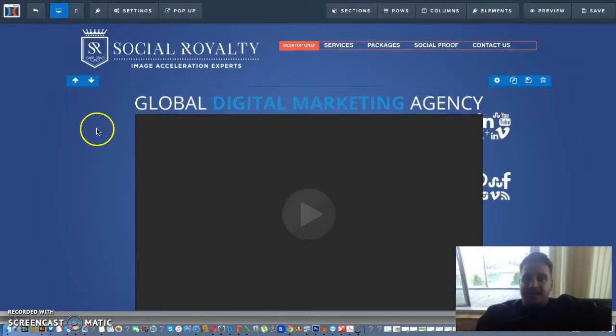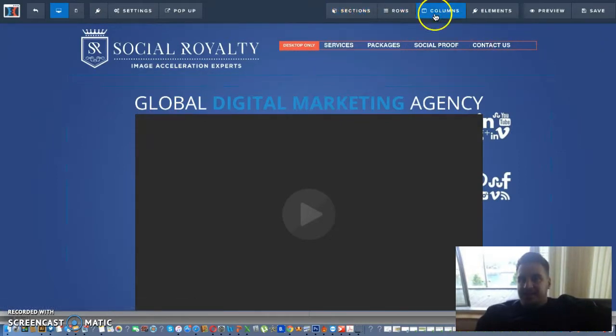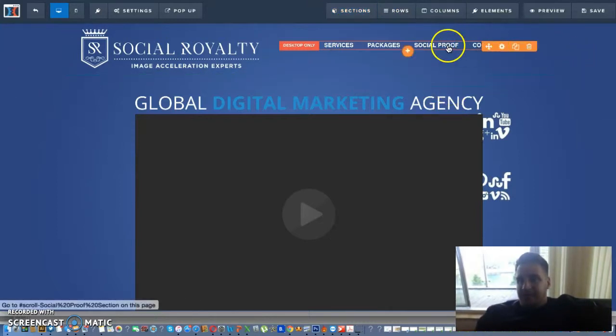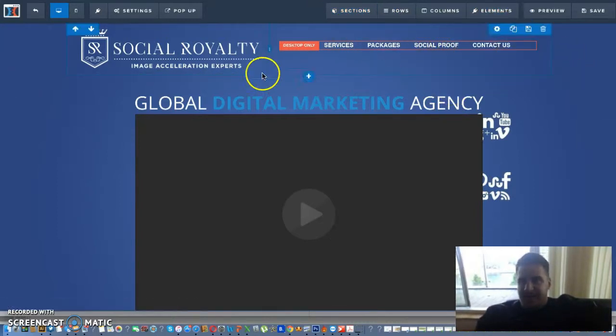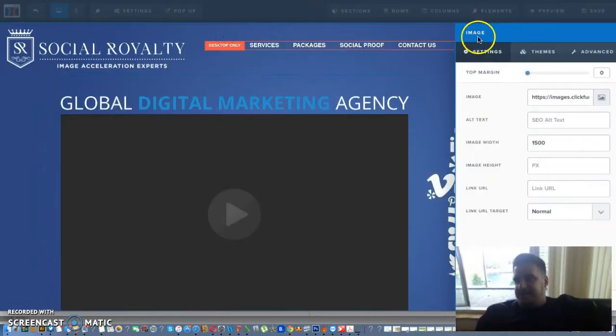So here you can see it basically works with columns, rows, sections and elements. You add a section, and then you can add a row within a section, and then a column, and then an element. An element is like your logo, for example. If you look at this, this is an image element.